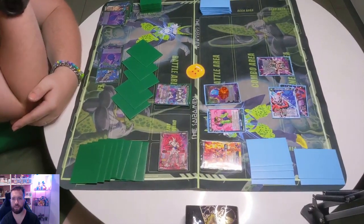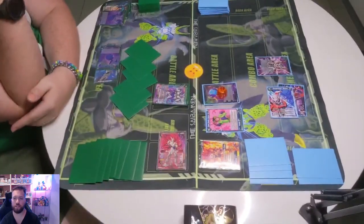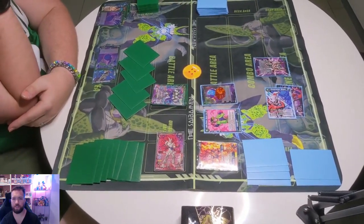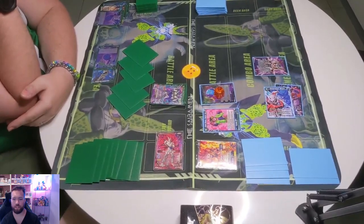I just really like that 5-drop, especially with the Janemba Unison, because you get 3 energy on turn 2, so you can play it very early. 20k critical is nice to have for 1 energy.